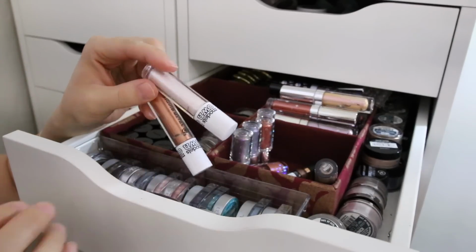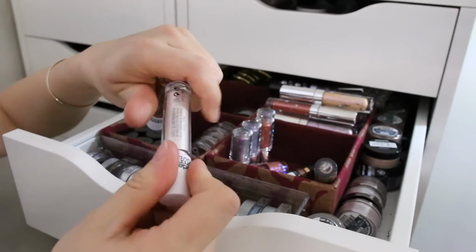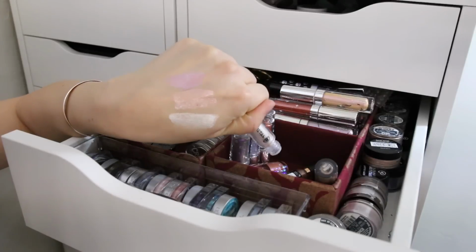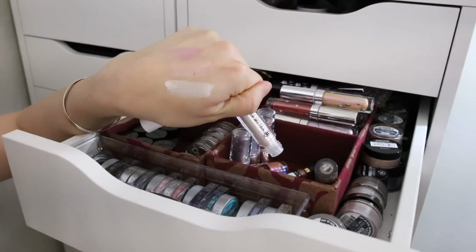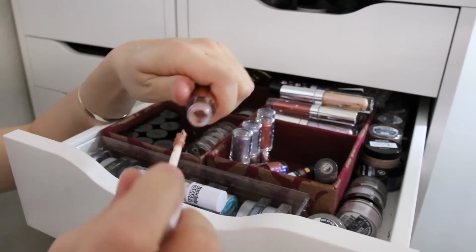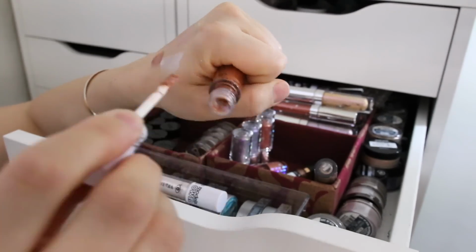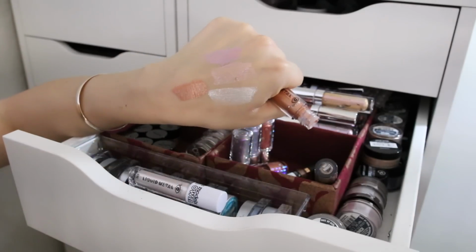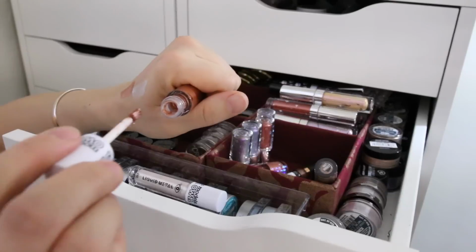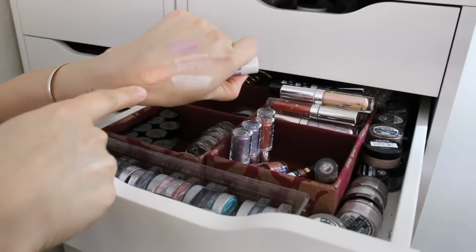So these two right here are from Model's Own. This one is silver, although it's not really silver, it's more of a white. I'm gonna keep that. And then this one is Rose Gold, although it's more coppery. No, it's kind of a copper rose gold. That one's really pigmented. I'm gonna keep that. Coppers are not always my thing, but this one does have more of a rose gold copper feel. It's not too copper and orange. So that one I am gonna keep as well.